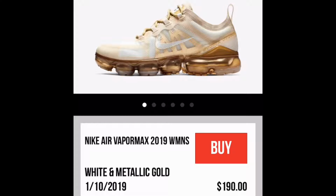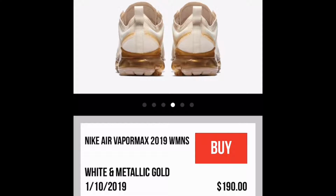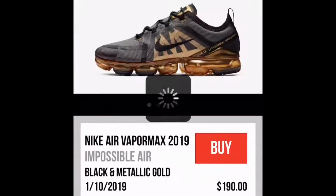So here we go, right into it. These just came out last week. They are the Nike Air VaporMax. These are saying 2019. Basically, it's a third iteration of the VaporMax. This is the woman's color with the gold. I really think this one pops. Shame it's not a men's size, but very, very nice to me. Here is the men's. Impossible Air is what they're calling, not just the colorway, I think they're calling the shoe that. Don't like the black outlining of them for me.